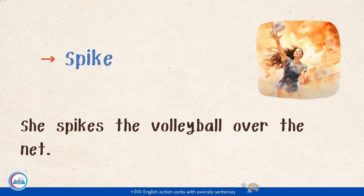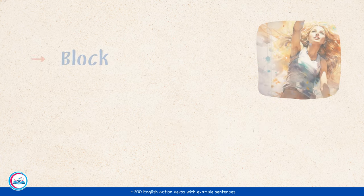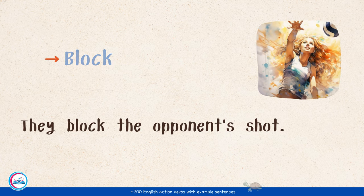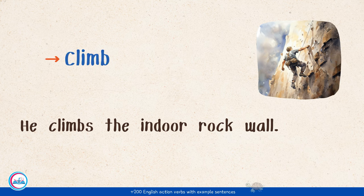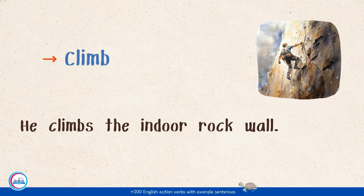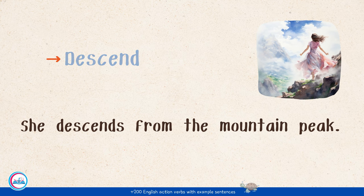Spike. She spikes the volleyball over the net. Block. They block the opponent's shot. Climb. He climbs the indoor rock wall. Descend. She descends from the mountain peak.